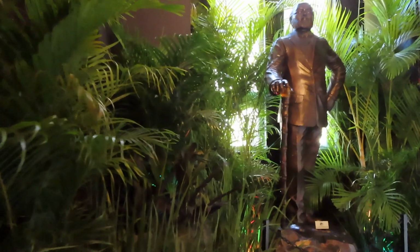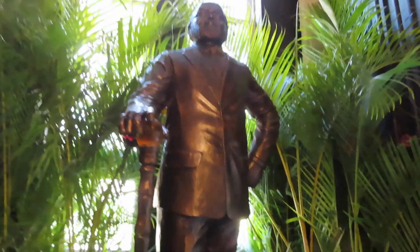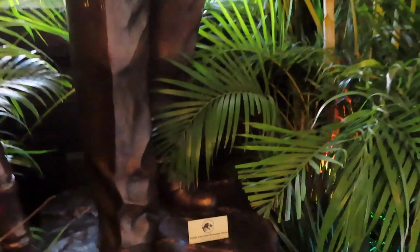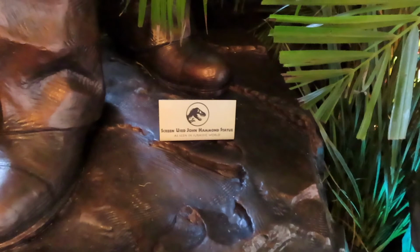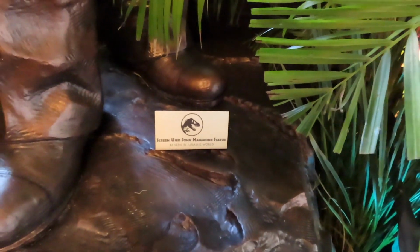And the exit is themed as well. This statue right here is a screen-used John Hammond statue as seen in Jurassic World.